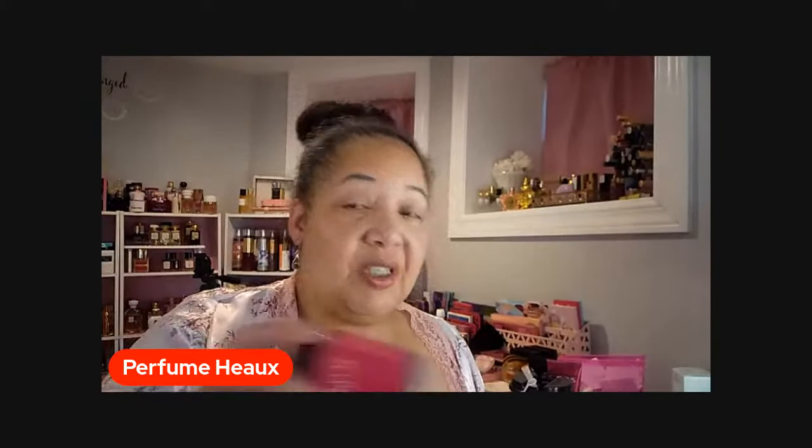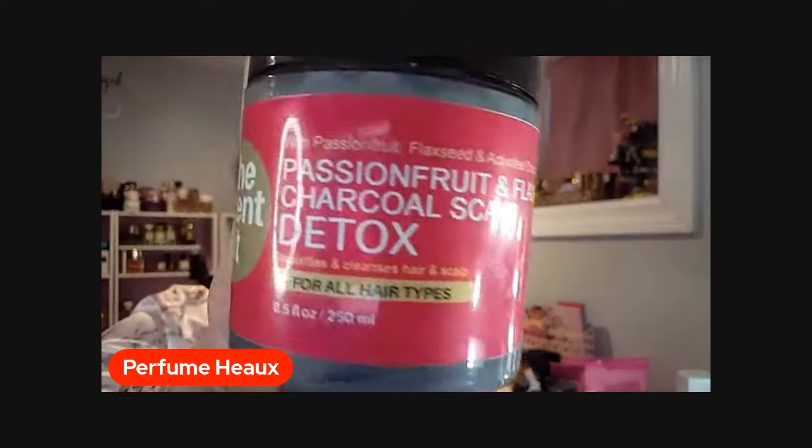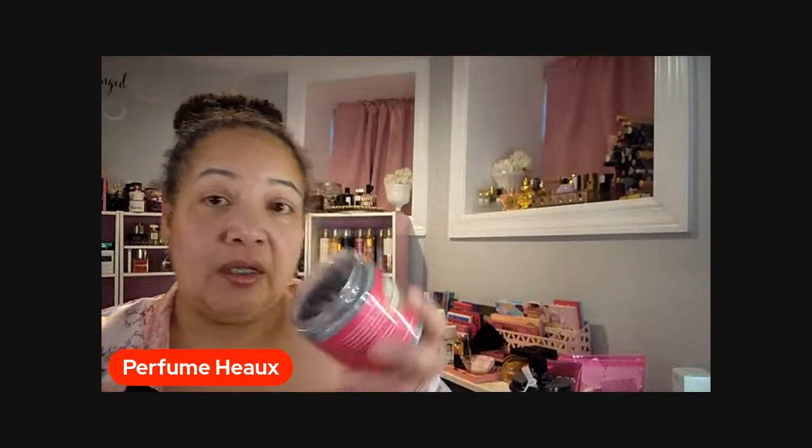Now, another thing from She Scented, and She Scented is kind of like my go-to brand. I'm going to branch out to some other things, but I do love them. This is a passion fruit and flax charcoal scalp detox. So this is in a jar. Now, usually you have these detox spray shampoos and stuff.